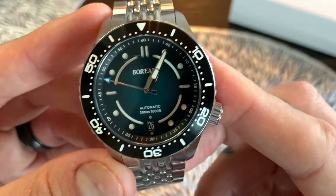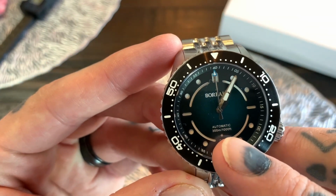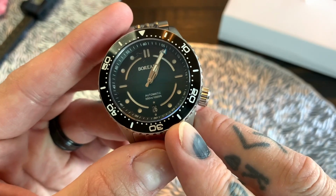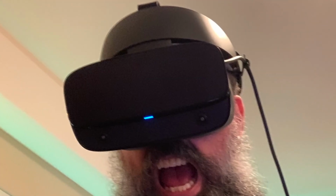So here is the watch itself. First of all, as you can see on the dial here at the 6 o'clock position, it's an automatic. It's got 300 meters or 1,000 feet of water resistance. And by the way, let's tackle the elephant in the room, my nail. I hit it on a table whilst playing virtual reality.